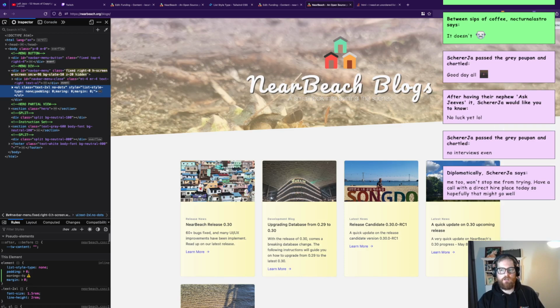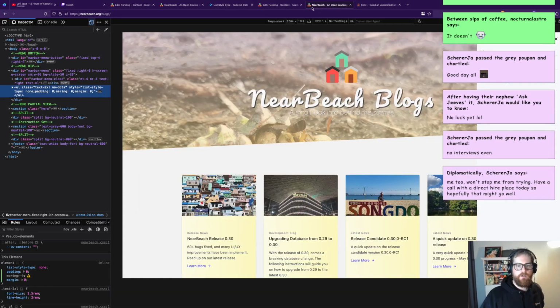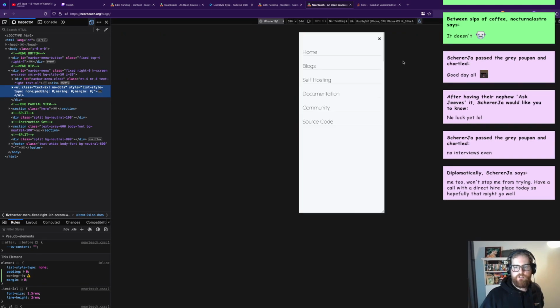And that seems to work. Cool. That will still work on mobile phone. Let's just double check. Perfect. All right. 1, 2, 3, 4, 5, 6. Do I want to have this 7th item there? What do I get rid of?